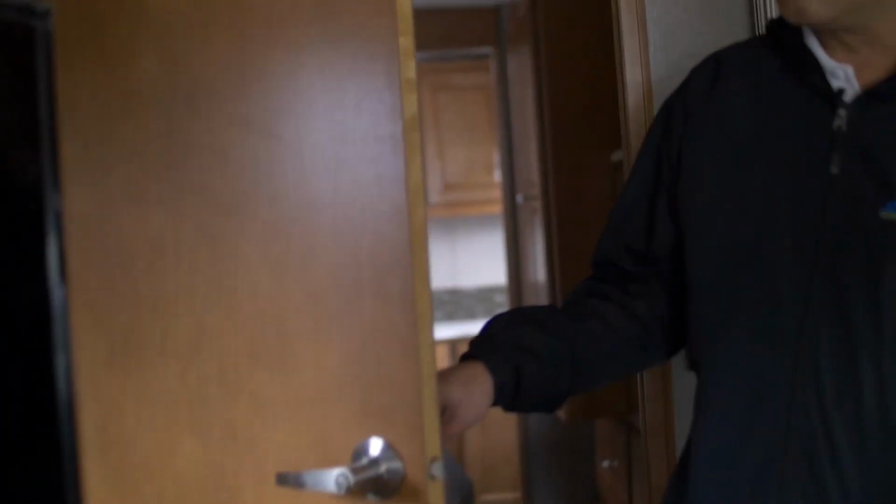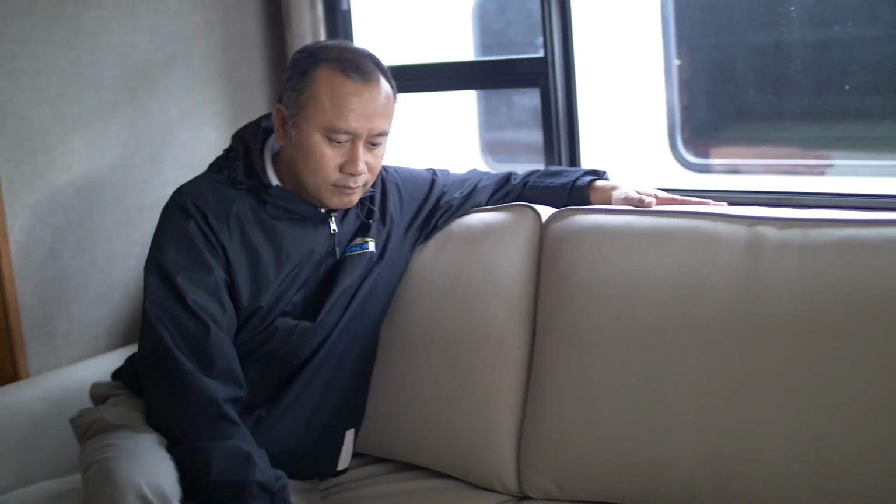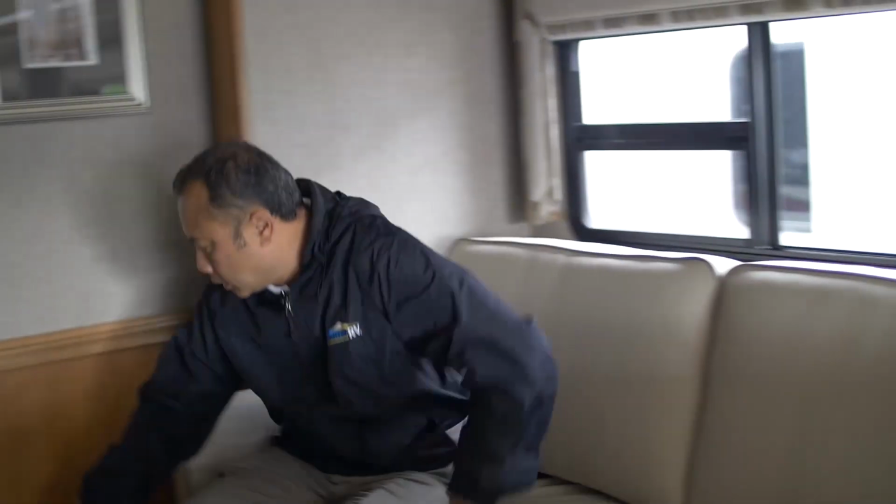This unit is a bath and a half, so when you have guests over, they can use this rather than go through your bedroom. Again, you have that L-shaped couch. Very nice leather couch, nice and soft. It's ultra leather. You spill something on it, it's not going to soak through. Just brush it off or wipe it off. Simple as that. This becomes a bed as well if you need additional sleeping. So you got the dinette as additional sleeping. You got a couch for the additional sleeping as well. And let's go to the main area here in the bedroom.